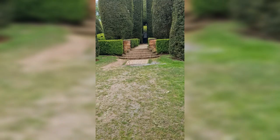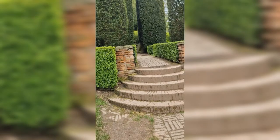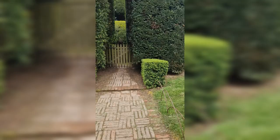This is the secret of Packwood House. One of the most unusual things that I've seen when I've been to National Trust. I'm hoping it's not too busy, but there's usually a lot of people, so I might tip the camera down now and again, but it's like a little spiral maze, and it leads up to a secret. Let's see where we go. There we go.